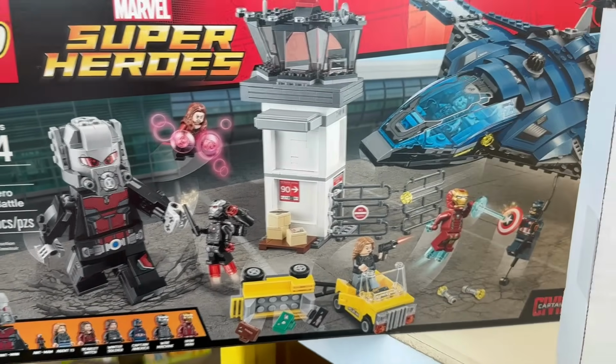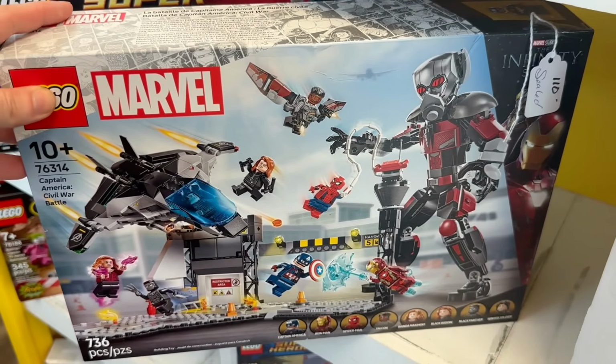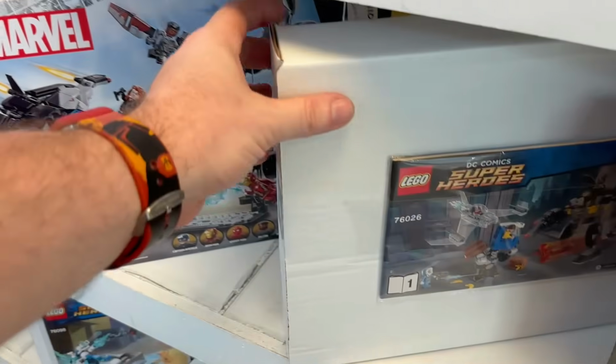Undoubtedly, this one is better. Like, no shot, no competition. I'm not loving this. I don't know why Lego did that. I'm really not loving it.